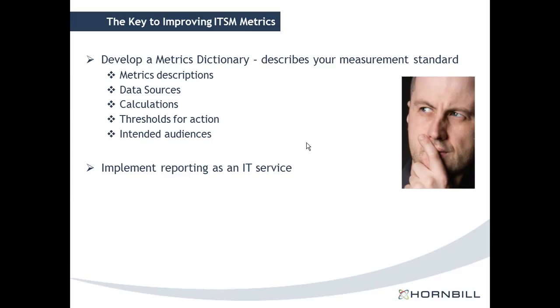Further talking about developing an actual metrics dictionary itself. Describe your measurements, describe your standards. Have a template that describes what the metrics are, the data source, where you're actually going to collect the data, where it is coming from, and the actual calculations that are going to be used within those metrics. Look at thresholds for action.